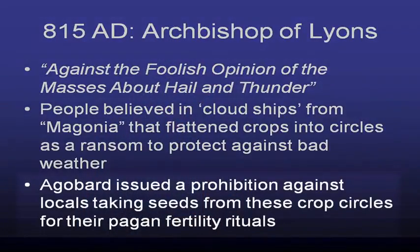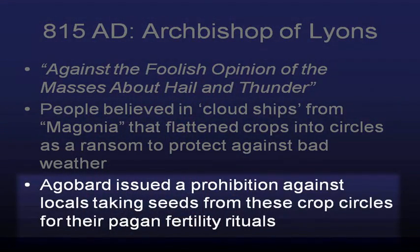But hey, if you want me to give you good weather, you need to give me something. Let me flatten these crops down into beautiful little circles for you. It doesn't really make a whole lot of sense, but they were pagans and they were running around naked in the forest, so we got to kind of give them some credit where credit is due. So he had to issue a prohibition against locals taking seeds out of the crop circles, because they wanted to use them in fertility rituals.